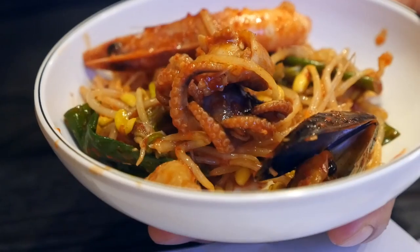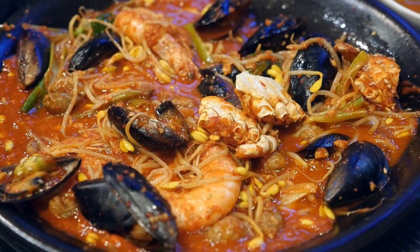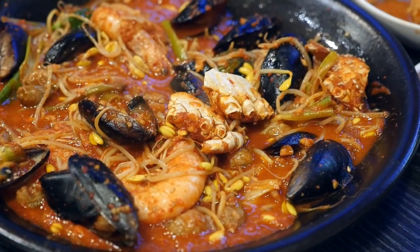They're very crisp and have that kind of an earthy taste to them. I tried to bite them in half and we just gotta eat the whole thing. A little bit chewy.